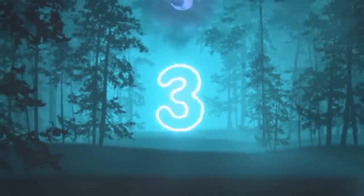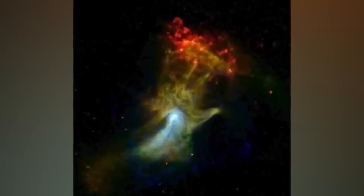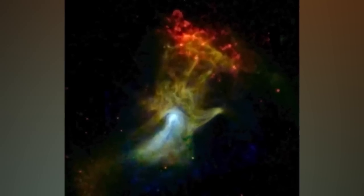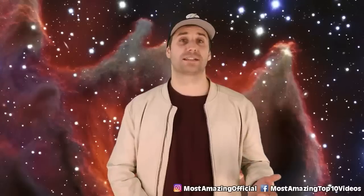Number 3. Hand of God. This is what's known as a pulsar wind nebula, and what you're seeing is a cloud of material that was ejected from a dying star, captured by X-ray telescopes functioning at different energy levels, lower energy detections appearing in red and green, and higher ones in blue.